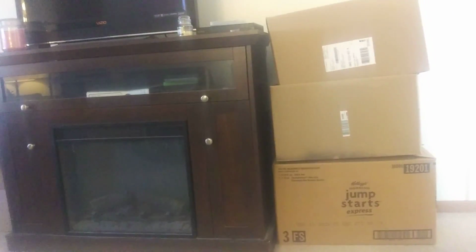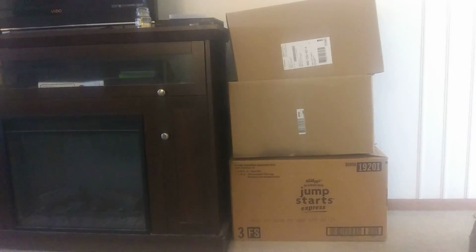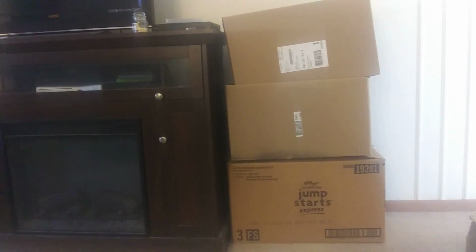You can see we're in the process of moving. We've got boxes everywhere. All the shelves are bare. You know, we're moving slow because we were repairing the house and we're moving at the same time, and then we still have to live here until at least middle of next month.